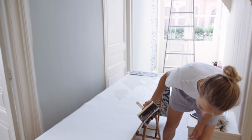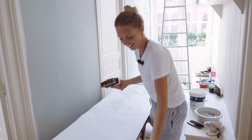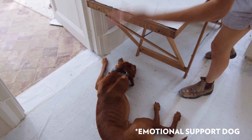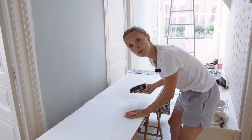Ziggy is always exactly where he shouldn't be. Right under the table where he's going to get glue on him. I mean, they call them Velcro Wischlers, but I would call Ziggy a super glue Wischler.